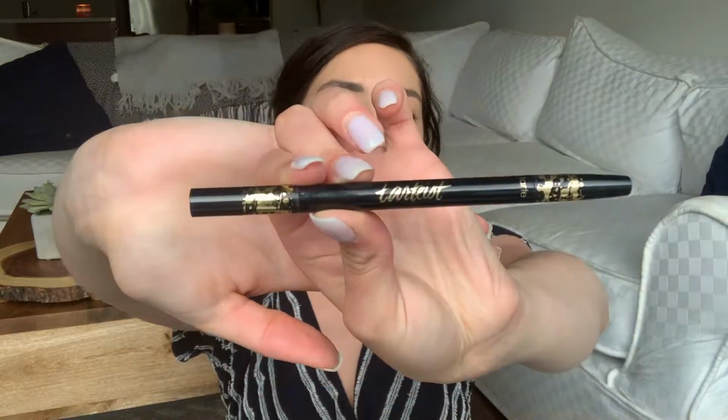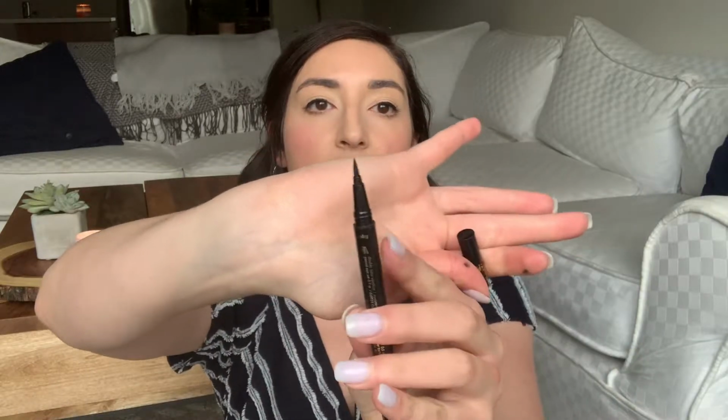This was also from my mom, and it's the Tartiste, I believe that's how you pronounce it, Tartiste Double Take Eyeliner by Tarte. I talked about this in my makeup routine as well. This side is more of the crayon side. I think they call it a pencil, and then this is the liquid side. I usually use the liquid side.